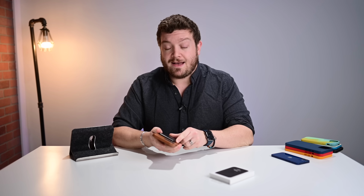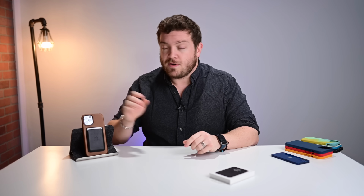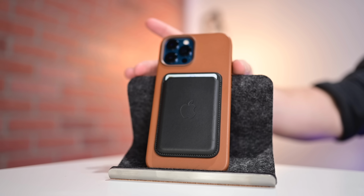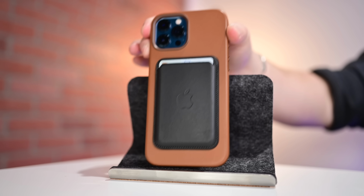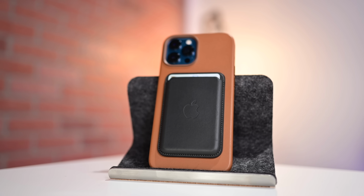Honestly, I think this is just the right amount of magnetic pull to stay easily on my phone pretty much anywhere that I've had it. I have not had it come off on me. If you're trying to do something for a video and kind of stick in your pocket, it definitely comes off. But for me, this is just the perfect wallet that I have tried. And I've tried a lot of iPhone mounted wallets in my day. And so far, this guy is definitely the best one.